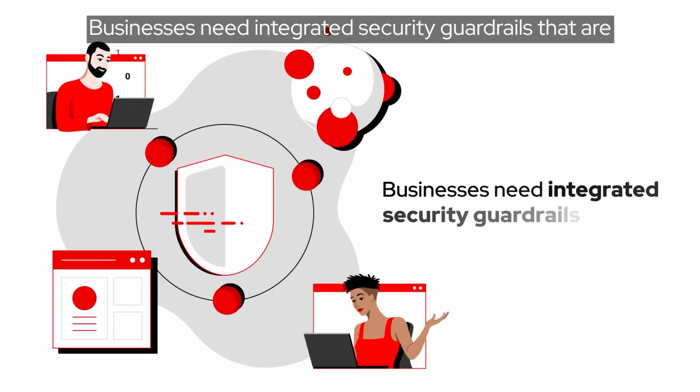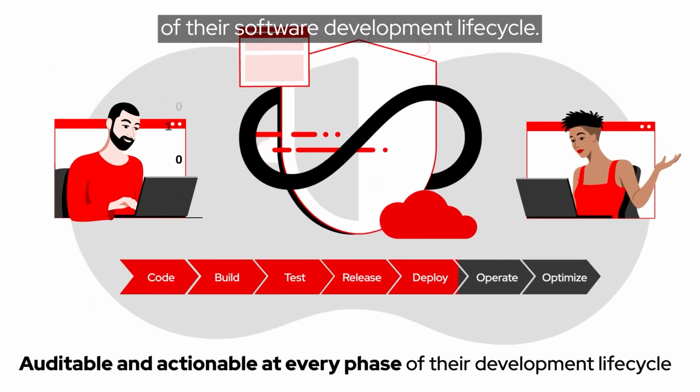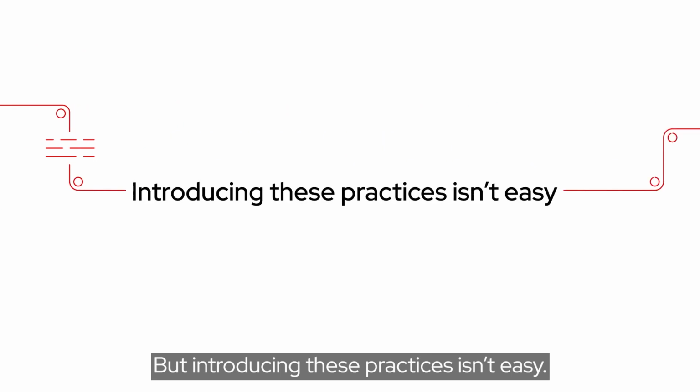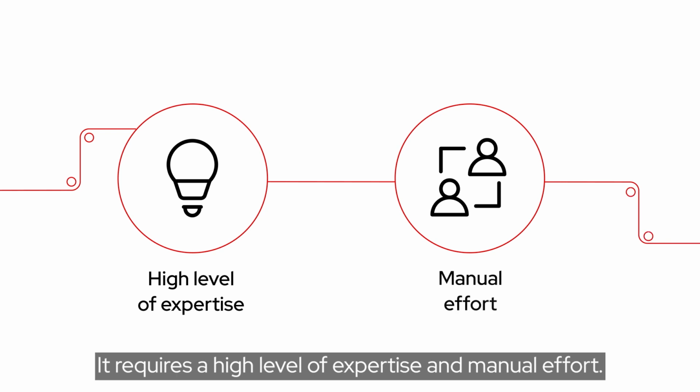Businesses need integrated security guardrails that are auditable and actionable at every phase of their software development lifecycle. But introducing these practices isn't easy. It requires a high level of expertise and manual effort.